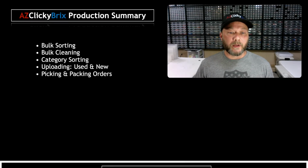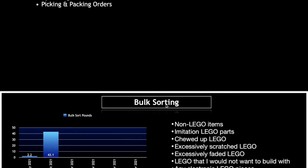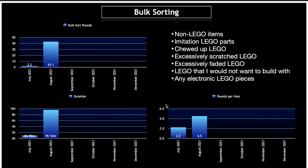We're going to go over bulk sorting, bulk cleaning, the entire process all the way from start to end. So we're going to start with bulk sorting. So when I get Lego, buying it in bulk, keep in mind that I'm going to be talking mainly about used parts right now.